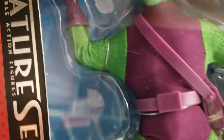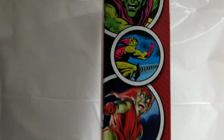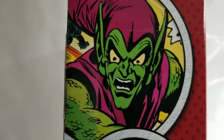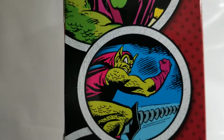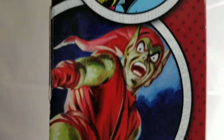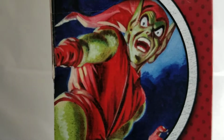Let's turn the box around. Let's give you a side shot here, a blown out shot of the side of the box. And this is classic Green Goblin right here. That's one of my favorite shots right there.